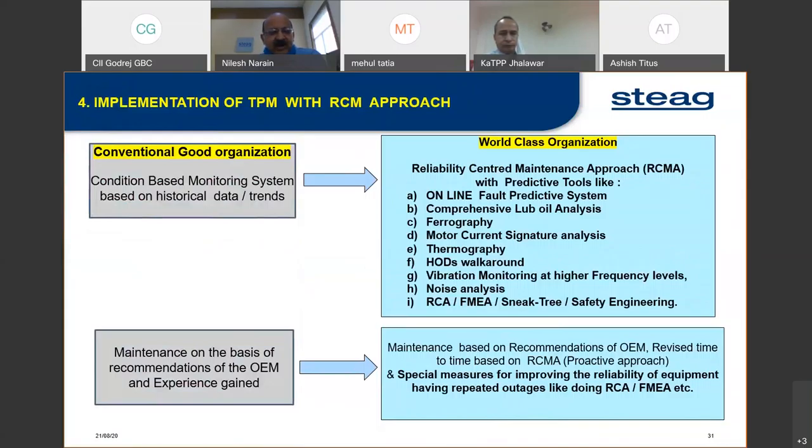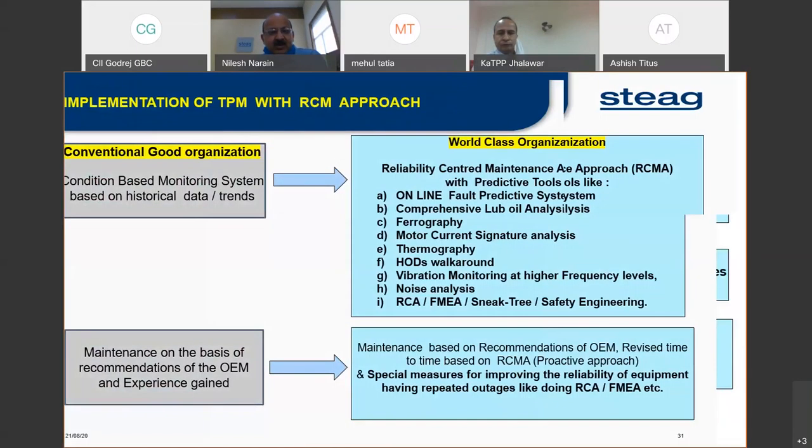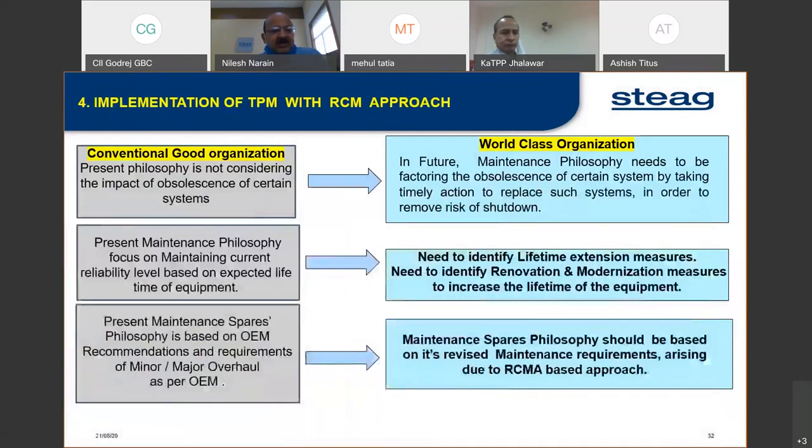In a conventional good organization, maintenance is more condition-based, whereas in a world-class one, we are more on predictive maintenance and following the TPM-wide philosophy. Earlier, maintenance was on the basis of OEM recommendations and experience, whereas in the future, maintenance is based on the OEM plus RCM approach.